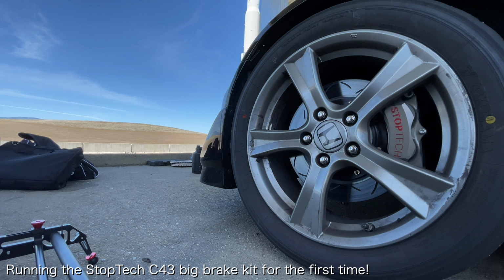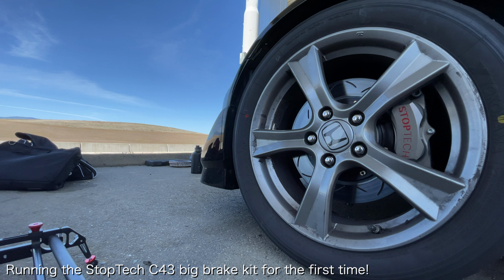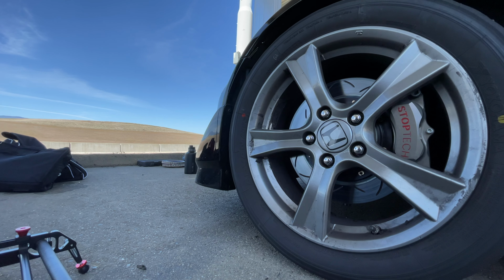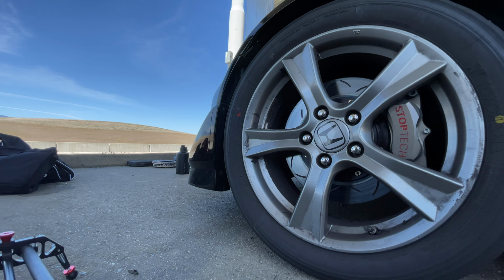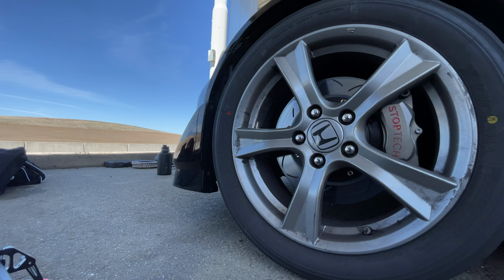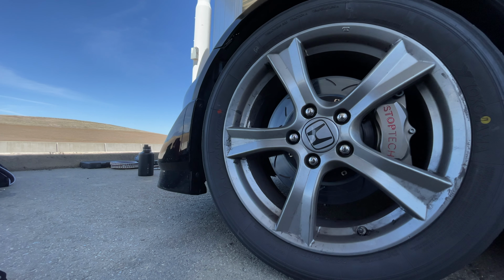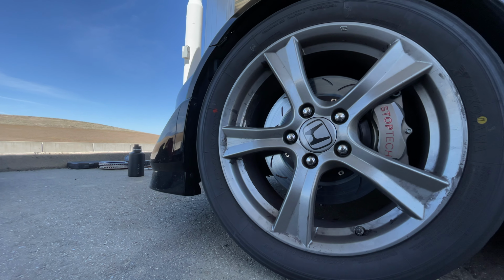In preparation for the event, I finally caved and installed my first big brake kit, the StopTech C43 kit. If you've been following me for a while, you know I want to push the Club Racer to the limit of its stock form, and I can confidently say that I've done that with the stock braking system. I have bent backing plates, melted brake pads, cracked rotors, and seized brake calipers in the process.